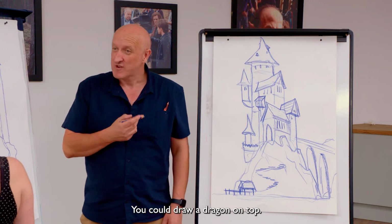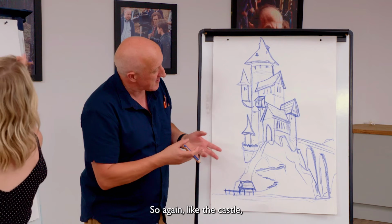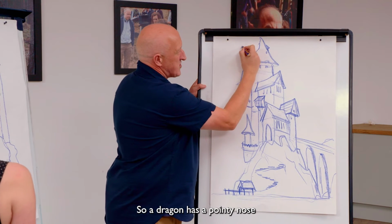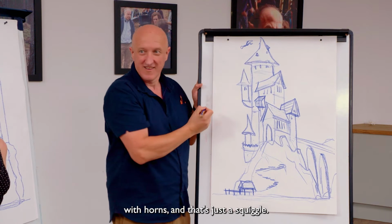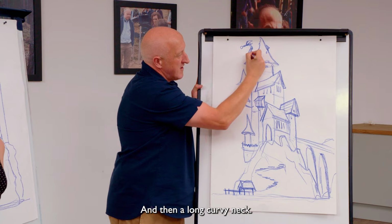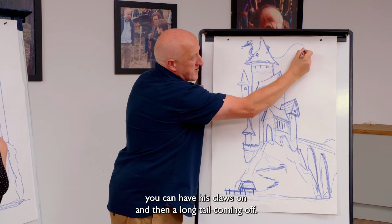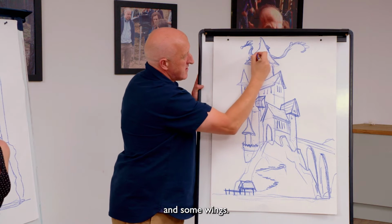a dragon. Oh, we draw a dragon on the top. So again, like the castle, it doesn't necessarily have to look like a really detailed dragon. You could do just, so a dragon has a pointy nose with horns, and that's just a squiggle, and then a long curvy neck. Because you're so far away from the thing, and he can have his claws on, and then a long tail coming off. Spikes maybe, and some wings.